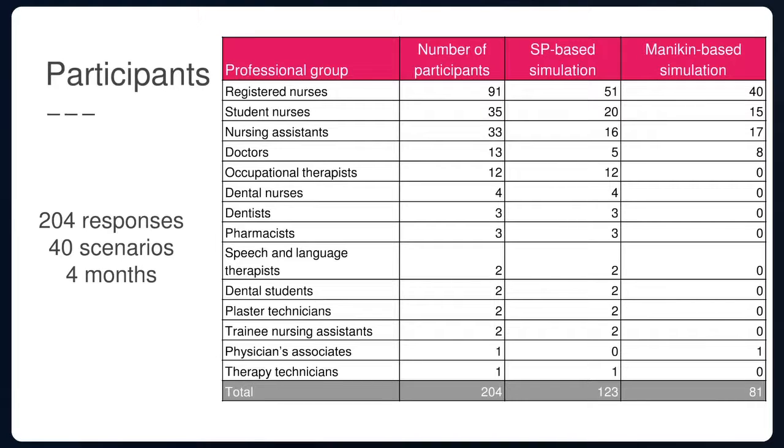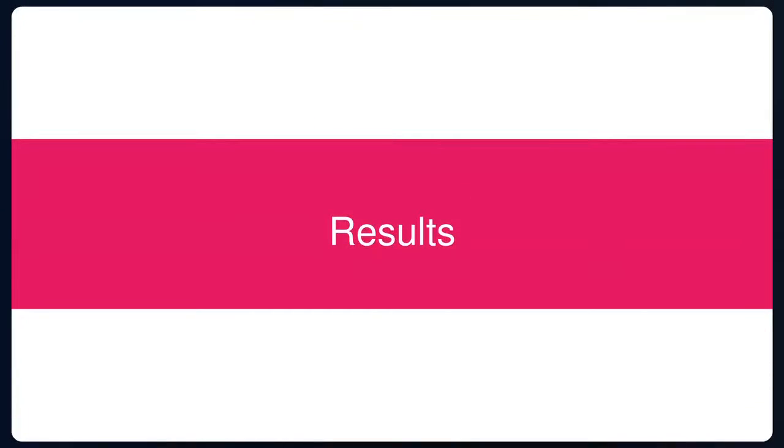We also carried out a post-hoc power analysis to check on our sample size using the G*Power tool, and that showed that it was adequately powered for our study. So, time to look at some results now.